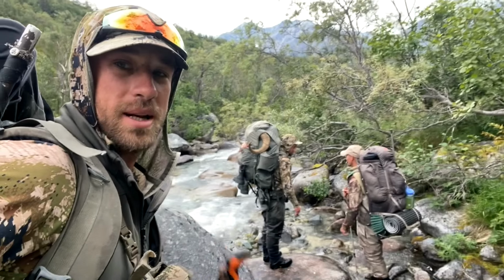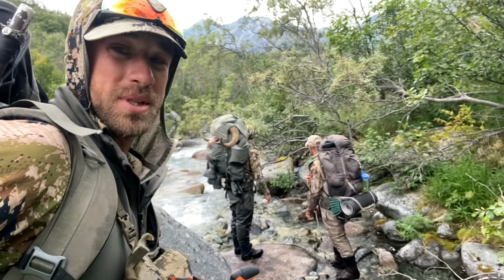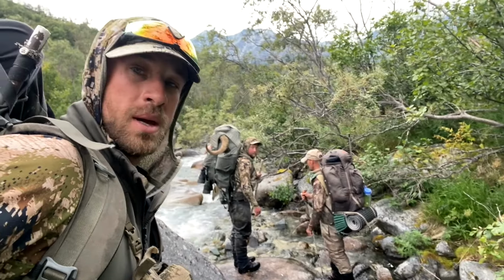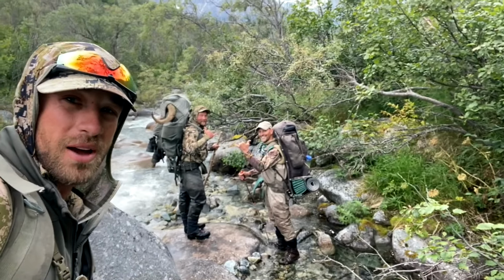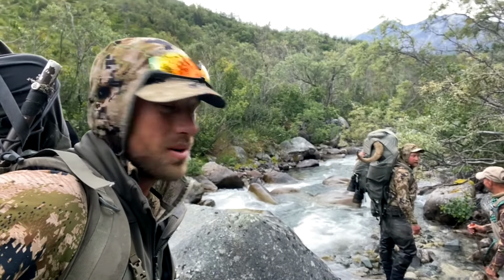Oh. All right, we're hiking out. Gary came and helped us out on this last leg of the journey. He came up and met us and took some of the load for us. He's got the sheep, loving life. We're just rocking and rolling, being safe, just wet wading down this river. Only in Alaska.